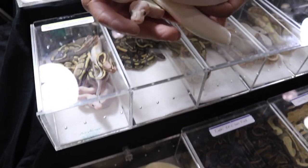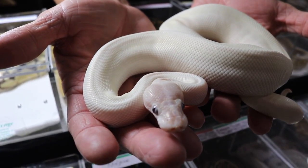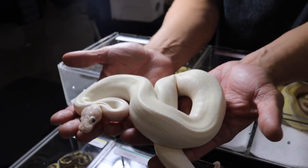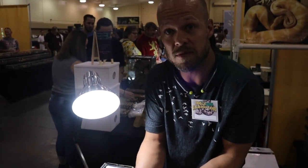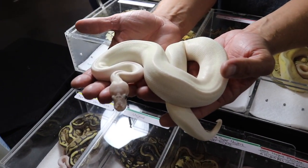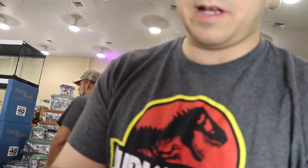So what are we dealing with here? This is a 2017 male banana super Mojave. Banana snake, huh? Yeah. That's awesome, man. What's your name? Thomas Jones. Thomas Jones? Yep. Well, thanks, Thomas Jones. Yes, sir. Now, I think I'm brave enough to actually try to hold this thing. You should. Okay, let's do it. I just grab it? Like, just grab it? He won't bite you. You're good. Okay, cool. Wow.